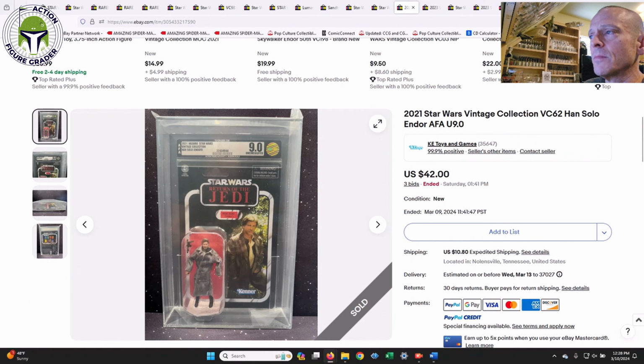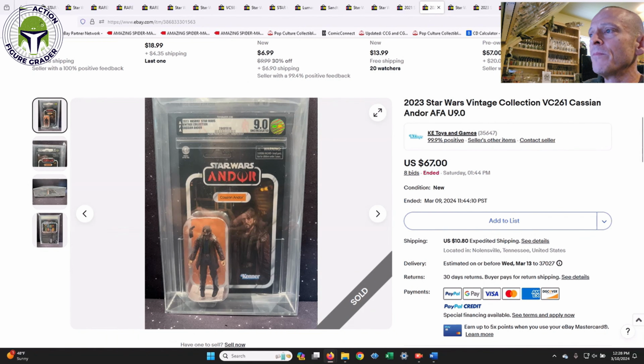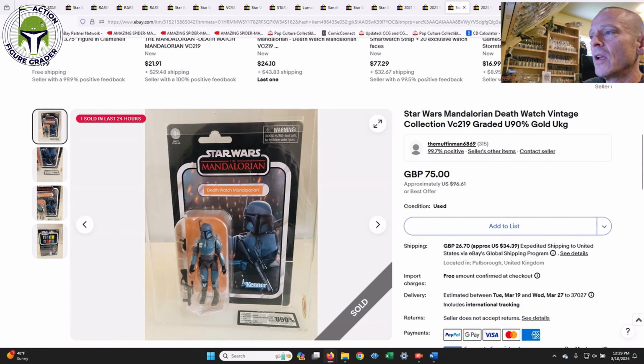And then I've got some other ones that did sell in an auction, and these were steals. This is a good example of try to avoid the buy it nows that I've already shown in this video. This was an uncirculated 9.0 gold level AFA Han Solo Endor. A fairly recent release, but it sold for $42 plus $10 shipping. So $52. You can't even grade it for that price. It costs more to grade it. That was a really good deal. Same seller had Cassian Andor, a really nice looking example. That one was an AFA 9.0. That sold for $67 plus $10 shipping. So good deals on those.